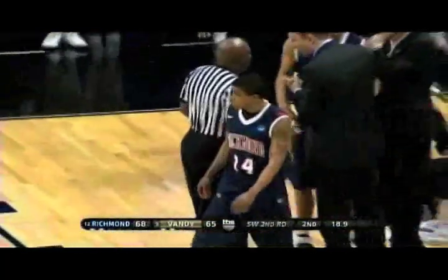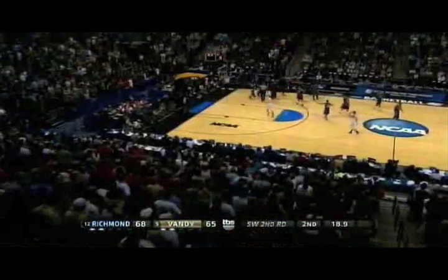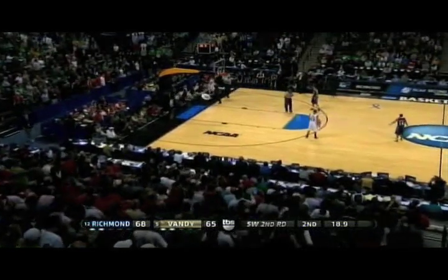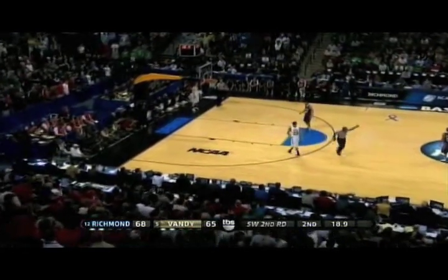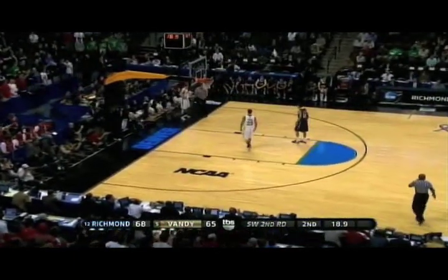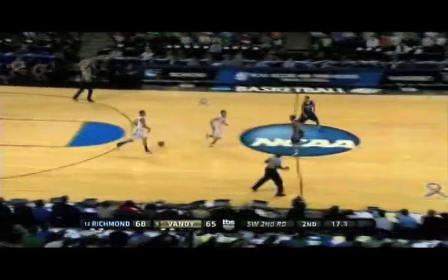Let's check the 5 on the floor now with a little over 18 to go. Tinsley, Jenkins, who's 4 of 6 from 3 today, Taylor, Azili, and Goldburn. For Richmond, you've got Kevin Smith, Anderson, Garrett, Harper, and Martell. And the three guys with the bouncer, Jenkins, Tinsley, and Jeffrey Taylor.